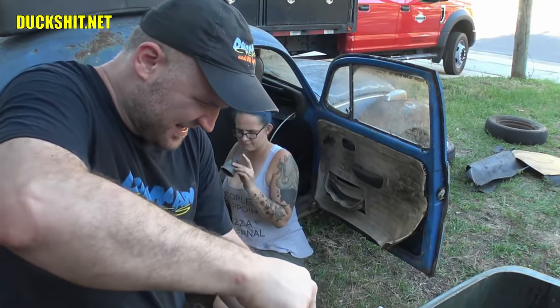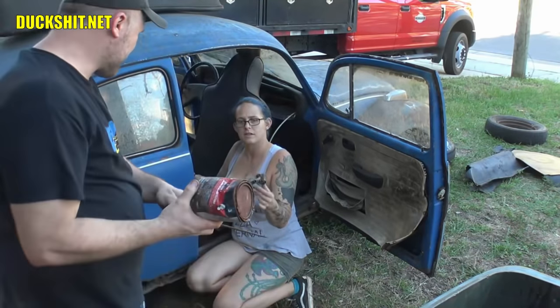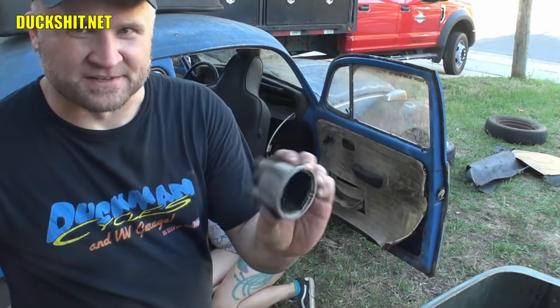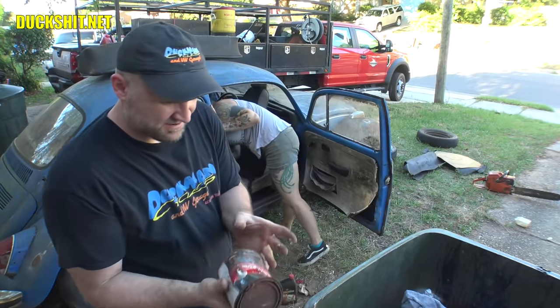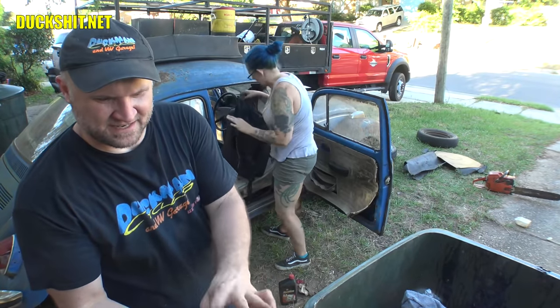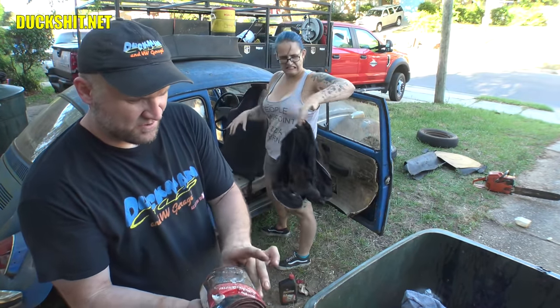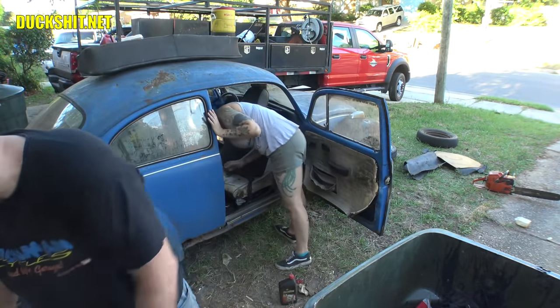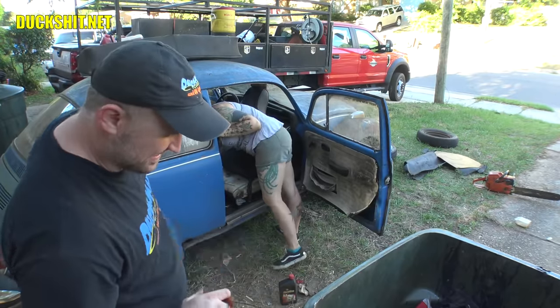What is this? Distributor cap. It's obviously used, so I'm not going to try to save that. Oh, you know what? This is good. I was wondering why I was getting sticky. It's because it's leaking. I can smell it now, too. All right, well, we're going to leave that on the side. That was probably an unopened can.